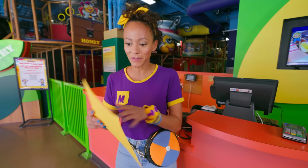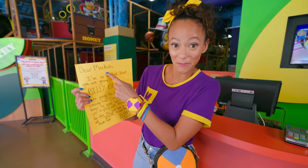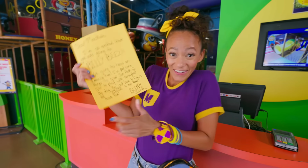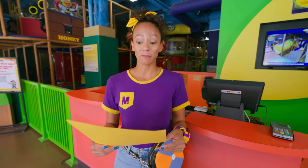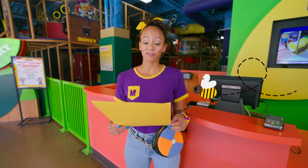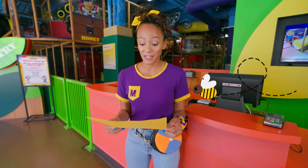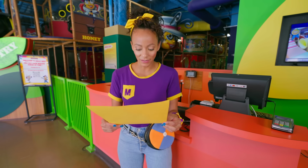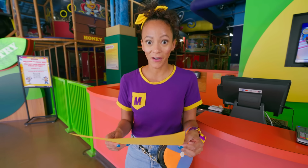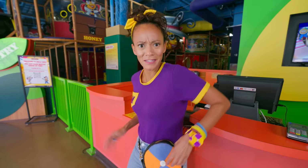Oh, it's a note to me, dear Meekah. And it's from Blippi. Oh, let's read it. I'm so excited that you are going to Billy Bee's. You're going to have an amazing time. I've put some things in your jam pack for you to play with throughout the day. You just have to figure out where to use them. Have fun. Oh, you put things in my jam pack?